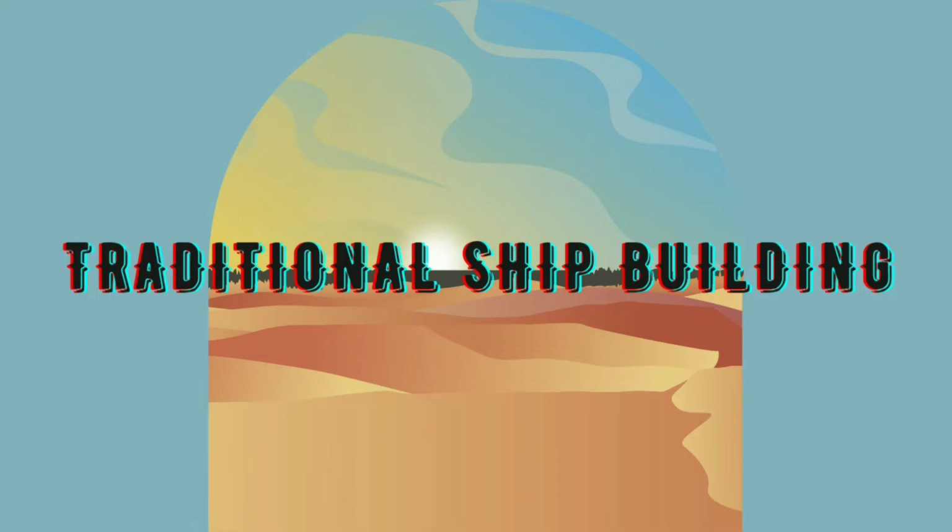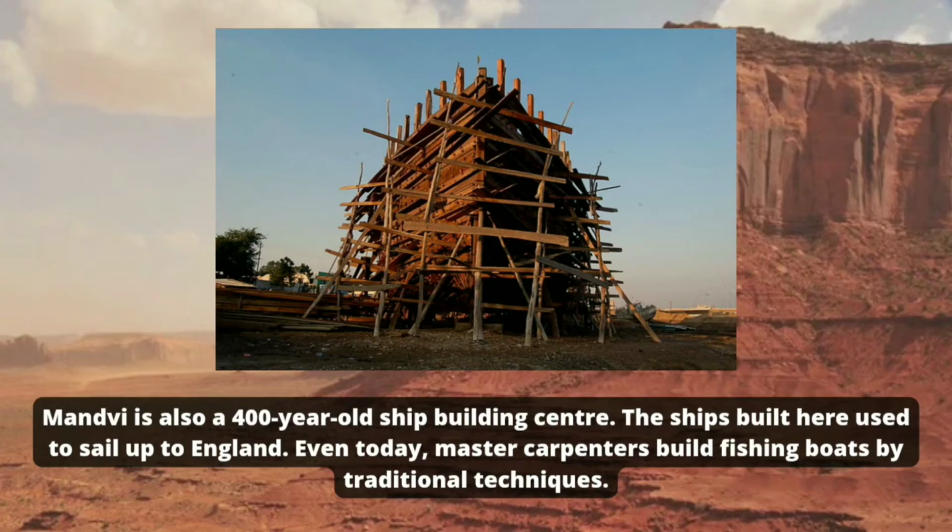Traditional shipbuilding. Mandvi is also a 400-year-old shipbuilding center. The ships built here used to sail up to England. Even today, master carpenters build fishing boats by traditional techniques.